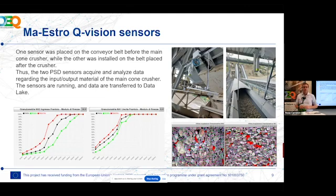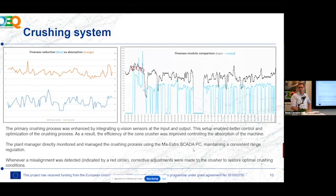This is what we already said with the Mintec. Thanks also to Maestro, the other Italian company that joined the project, one of our 25 partners, we installed all the sensors with them, and we are very happy with the help that Maestro gives us every day. These two sensors are the Q-Vision sensors that we have already seen, but let's jump into the practical use. You see here some graphs.